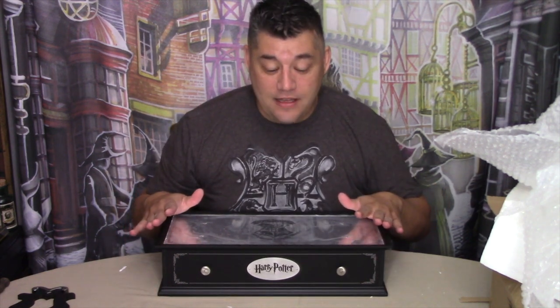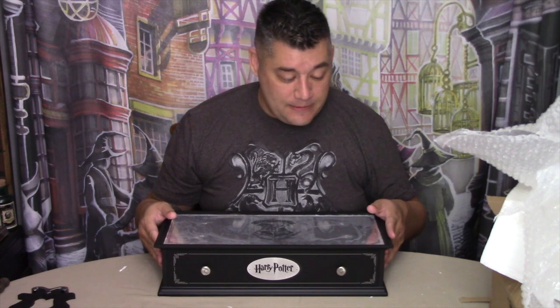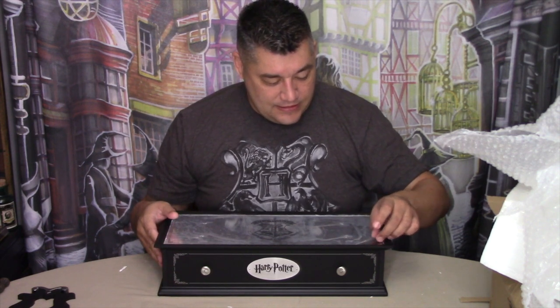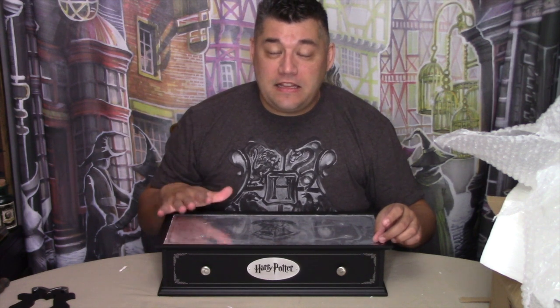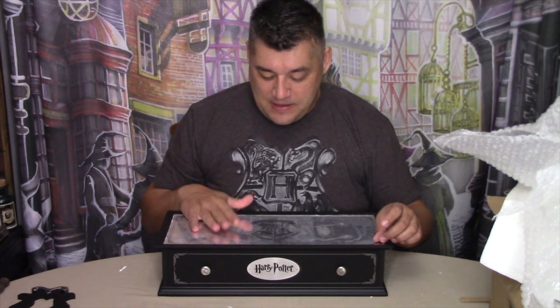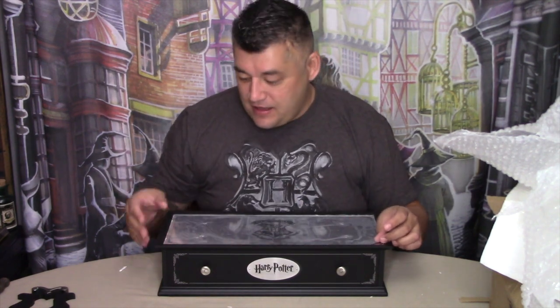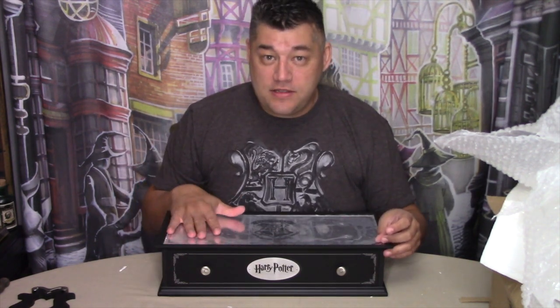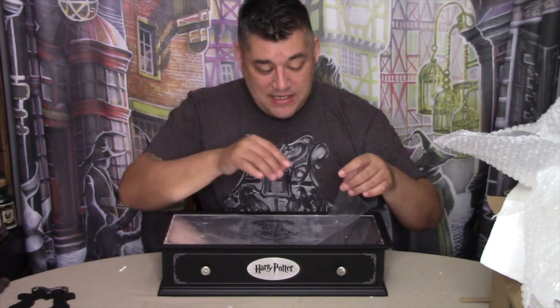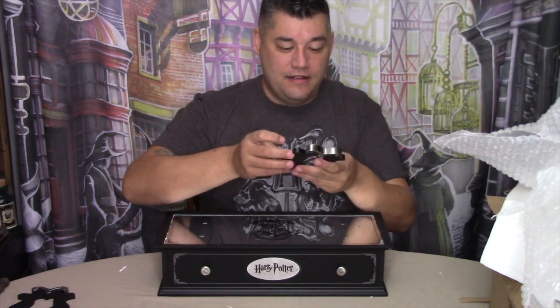This thing has a lot of weight to it, so let me put it all together and then we'll take a closer look at it. I like to leave my plastic protection on a lot of things just because it protects them. And, well, I know it would protect the mirror, but I don't like the way it looks with the mirror, so I'm removing the plastic.